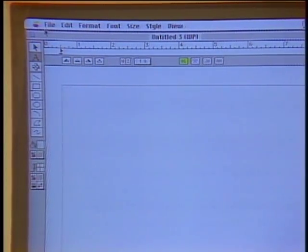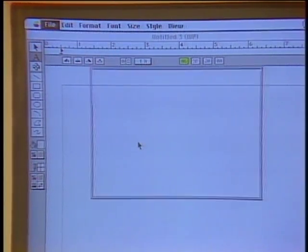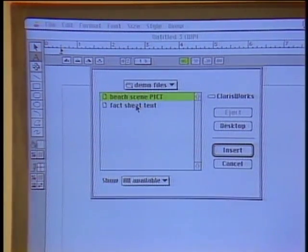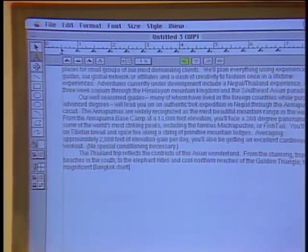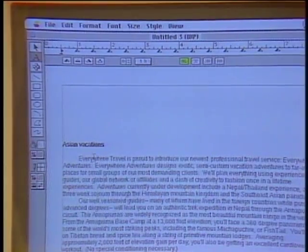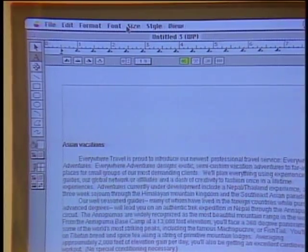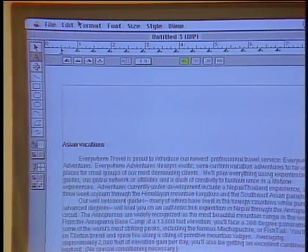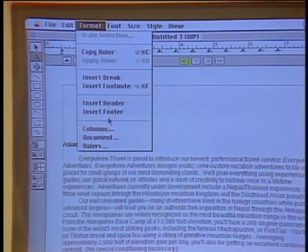So for instance, let's say I were putting together a vacation brochure for a travel agency. I could bring in some text, and this doesn't have to be ClarisWorks text, because our Extend translators can read a WordPerfect file. That's a WordPerfect file. You saw that on the PC. Now, this is a full-strength word processing environment, so it's got fonts and sizes and styles, spell checking and thesaurus. It's also got things like footnotes, headers and footers, and multiple columns.